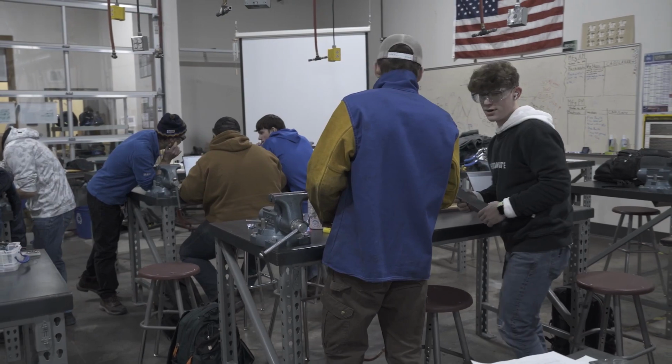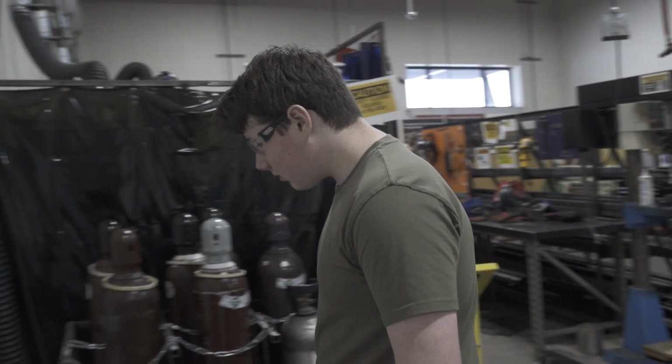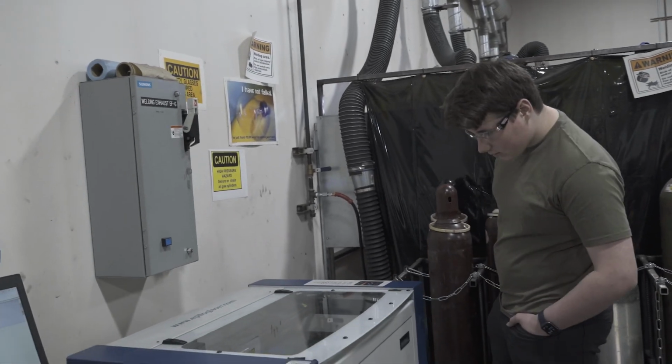So inside the class there's 3 different groups. There's the machining group, welding, and 3D design. Where in each group you're given a list of assignments and then eventually you're given a capstone project to prove that you know all of the skills that were taught for those 3 courses.